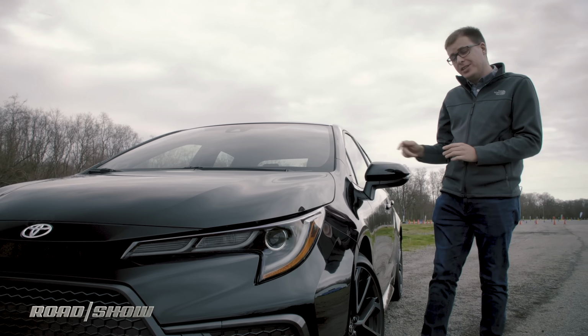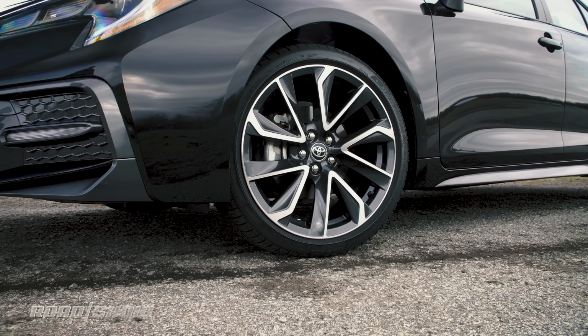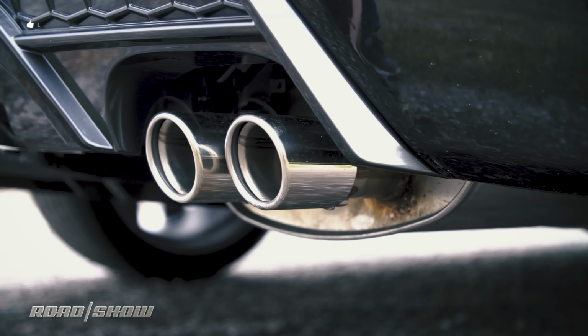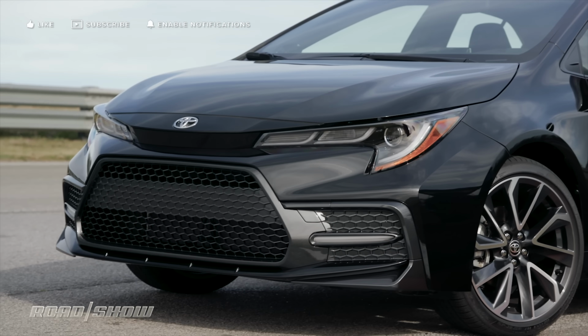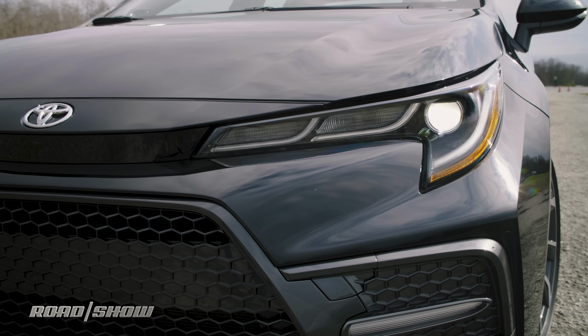Speaking of sportiness, both this XSE trim level and the SE trim level come with add-ons like these 18-inch wheels, the deeper front fascia, and things like a trunk spoiler and dual chrome exhausts. But you know, all 2020 Corollas I think have a much fresher and more modern look. I like the low nose, the tight, tidy headlights, and the grille design.